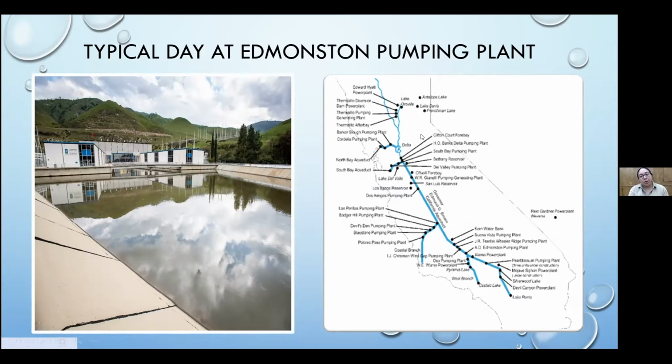Here is a picture of all of the generating plants and the pumping plants in the State Water Project. So I am down here. You can see all the different plants with other operators that are pumping and moving water. They're moving it down and it all gets down to here, and then I help move the water even further down. You can see that it's going to split off, and we call that a bifurcation. There are two branches, an east and a west.